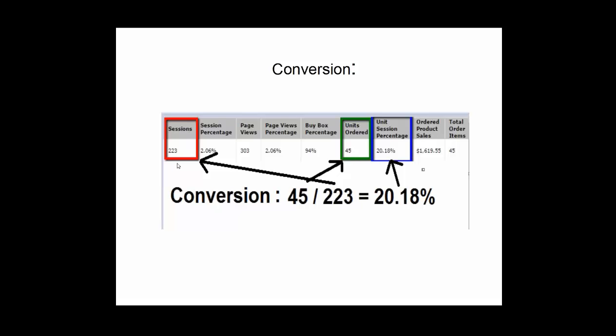human being, a user, going to your product page. However they found it, they might have found it in search, they might have been browsing, they might have come from a link from another site, whatever, they landed on your product page, okay? That's a session. Now that's different from page views. I ignore page views because what that means is that the same person came back multiple times. So right here under sessions, it's only counting the unique user that hit your page.